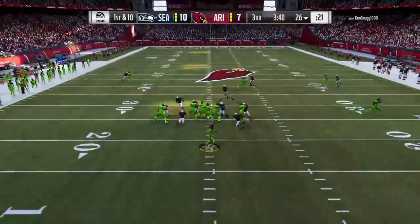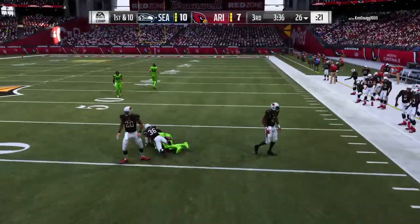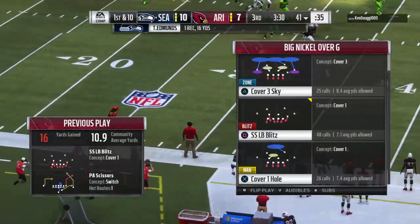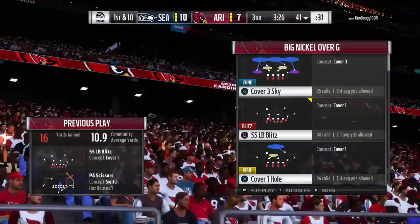They go play action here on 1st down. He's just going to dump this one off to his fullback out of the backfield. And they get him down, but not before he takes it across the 40-yard line. 16 yards right off the bat and a 1st down. Right after the turnover, they come out throwing.